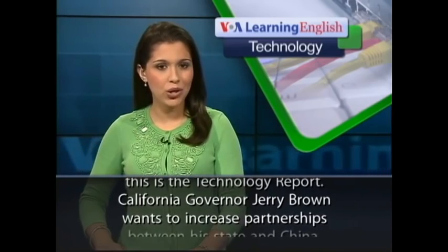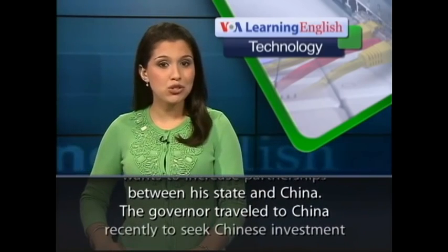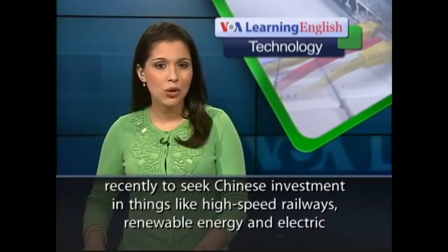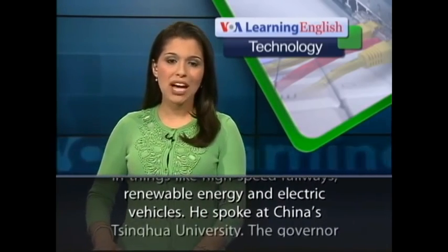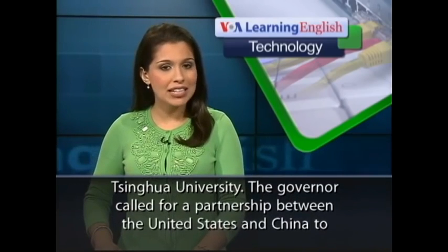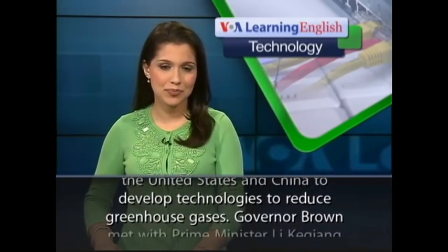California Governor Jerry Brown wants to increase partnerships between his state and China. The governor traveled to China recently to seek Chinese investment in things like high-speed railways, renewable energy, and electric vehicles. He spoke at China's Tsinghua University. The governor called for a partnership between the United States and China to develop technologies to reduce greenhouse gases.